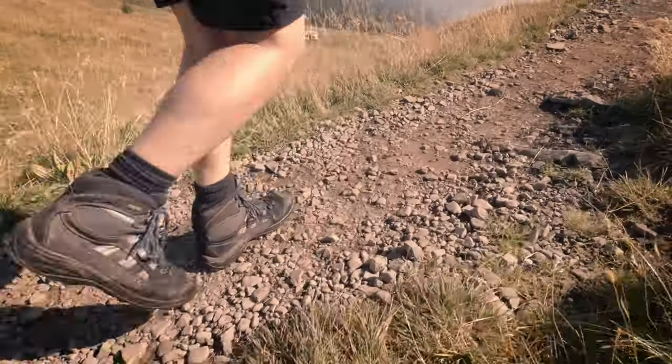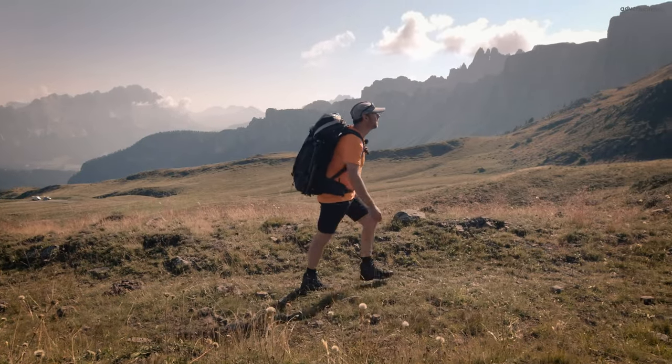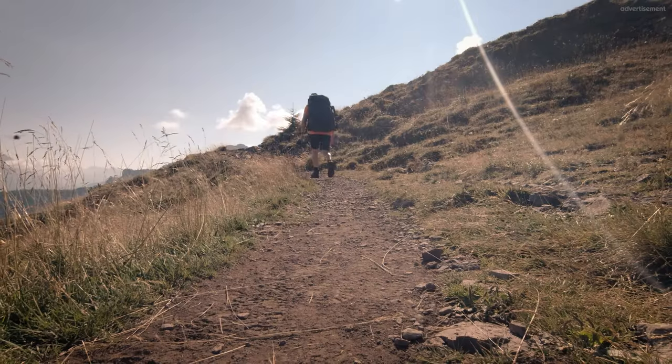2,400 meters, I'm not sure. Yeah, it's thin here. It is quite crazy. I think crazy nails it really.